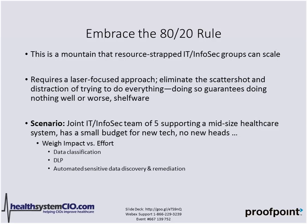So just as a simple scenario, if you're an IT and InfoSec team of 5 and you're supporting a mid-sized healthcare system, you have no budget and you have no new heads, again, weigh the impact versus the effort. If you try to embrace some sort of complex data classification paradigm or a data loss prevention system, for example, that is oftentimes way too complicated for a small IT organization to absorb. You're having to design policies, design enforcement and remediation capabilities, et cetera, and consistently tune those policies.